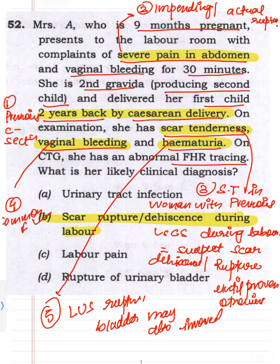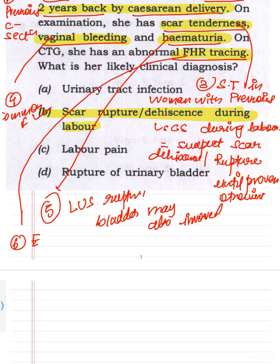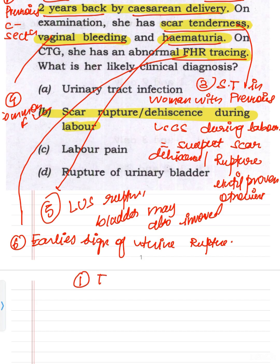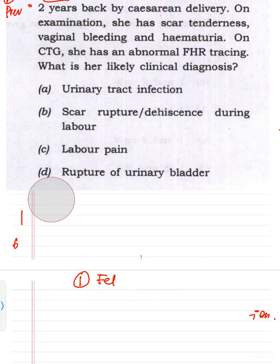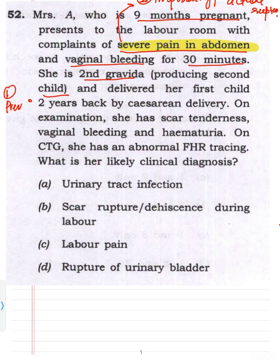And then most important is that the child has abnormal fetal heart rate. So fetus has abnormal heart rate tracing. So this is one of the earliest signs of uterine rupture. So generally the fetus will be having fetal bradycardia, or there will be late decelerations, and there can be variable deceleration. So these three findings will be found in the case of the scar rupture or dehiscence. So that's why the answer will be B, scar rupture or dehiscence during the labor. So this is our correct answer.